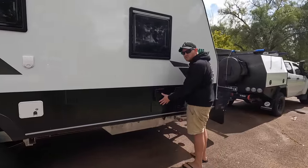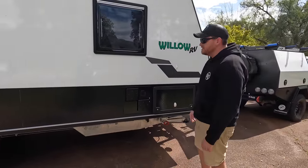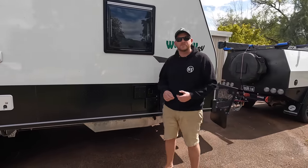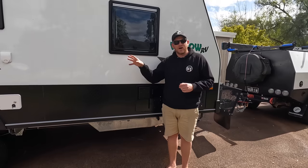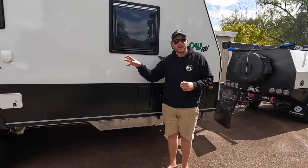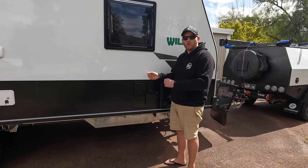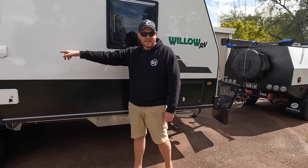Suburban hot water system or Swift? Swift hot water system. Oh, Tiff, I need to tell you this as well, and we'll explain this in the electrical fit out video. The hot water system inside this caravan is only going to run off gas or 240 volt power. It's been wired up in such a way, Tiff, that it cannot run off the inverter.